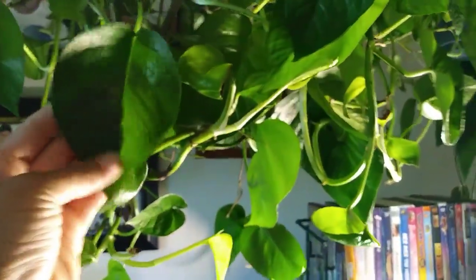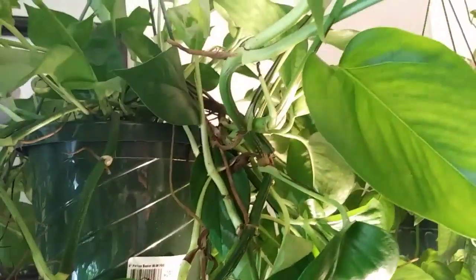Next to her is another, this is a green jade pothos, all jade. And you guys know how I am about pothos. I could not help it. I had to get her. And then next to her is another one, but this is a golden pothos. Another golden pothos baby. And then right next to her is another golden pothos.